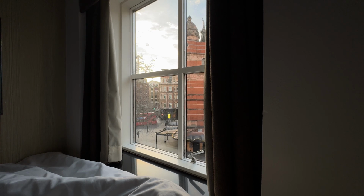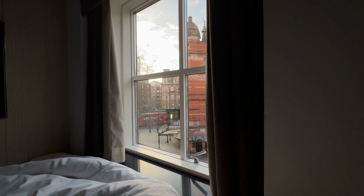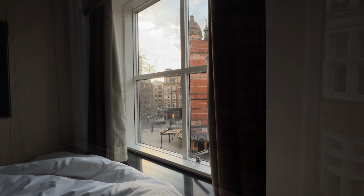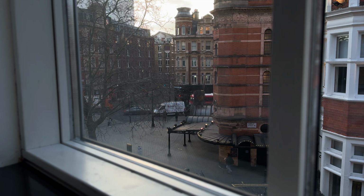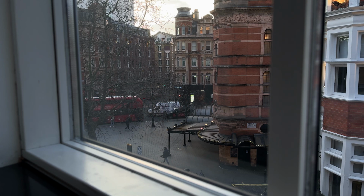When you wake up in the morning and see this view from your window, there's absolutely no doubt about where you are. And of course, in a place like this, unless it's raining cats and dogs outside, there's nothing that can keep you in bed. There is so much to see.